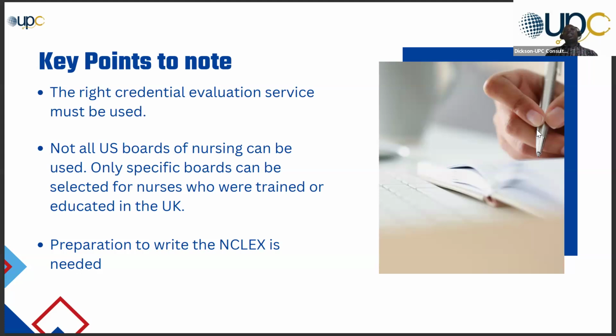As I indicated, if you are a foreign educated nurse and you want to write the NCLEX, the first step is evaluating your credential. Evaluating your credential has to do with the US government wanting to ascertain that the certificate you have is not fake, that it's verifiable, and that you are truly a licensed person from your home country.